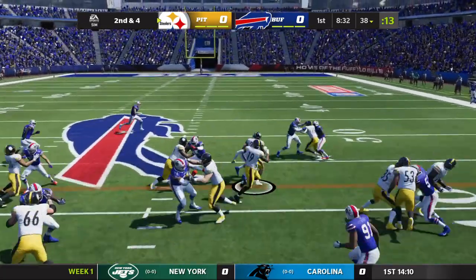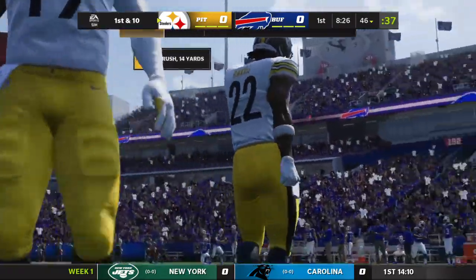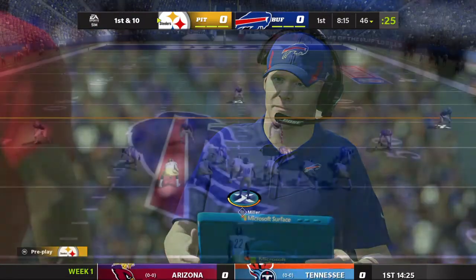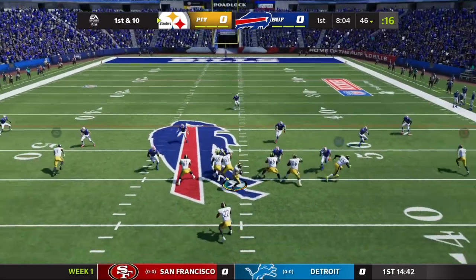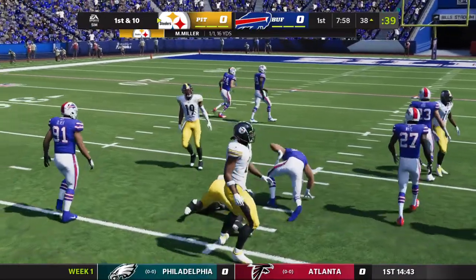A run with Harris out of the shotgun, and he'll be taken down at the 46-yard line. That one, a first down pickup of 8. Oh, that's a very good run there by Najee Harris, who can take it inside. He can get to the perimeter. He can do it all with his build and his speed. This is a guy coming out of Alabama who did everything for the Crimson Tide. That's why Pittsburgh took him in the first round.